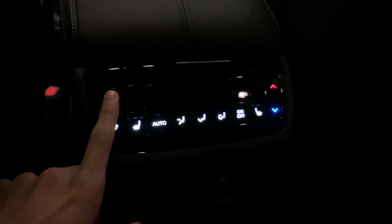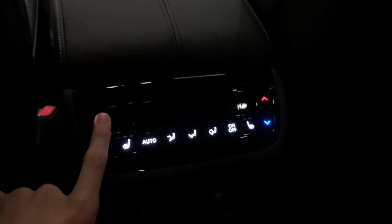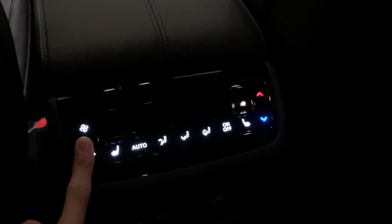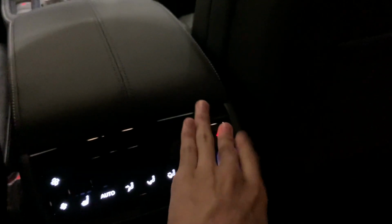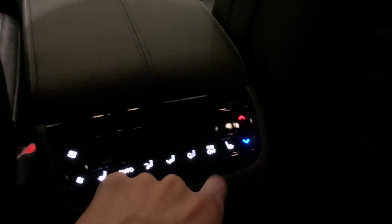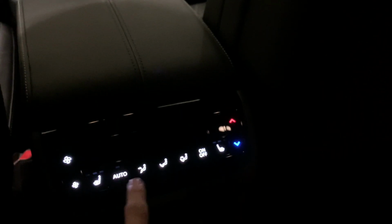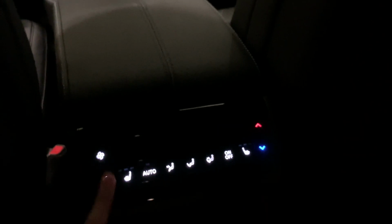Set the seat to my position using this down here. And the seats end up with the B-pillar a little bit more to the back, and I have a good amount of room back here. You can see you have your AC controls back here. They are not haptic like the front controls. You have your cooling back here. You have 3-stage heated seats for both the rear second row passengers. You have your auto button. All very nice. Love how it feels.